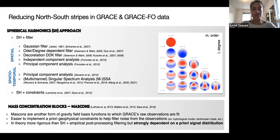So, of course, to try to come up with ways to filter this noise, a lot of different approaches have been proposed over the past decades. The first category is the spherical harmonics approach, plus a type of filtering or constraints. What this means is that we are going to map the inter-satellite measurements of changes in distance into spherical harmonics basis functions that are defined on the surface of a sphere and that are characterized here with a degree L and an order M, which give us an idea of the shape and the wavelengths of the function that we're using.